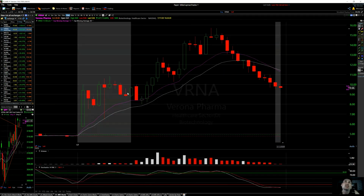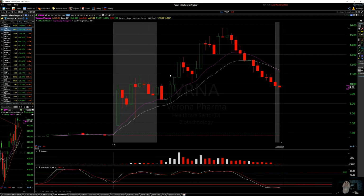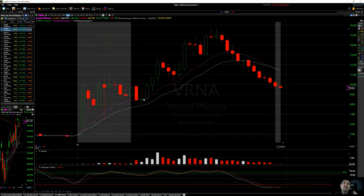And then right here, look at this. The whole time this is, so that's why higher time frame, 13/20 the whole time. This whole time is not a sell. Don't let these candles scare you out, because the most important thing, if you're playing longer time frame, 13/20 is the key here.